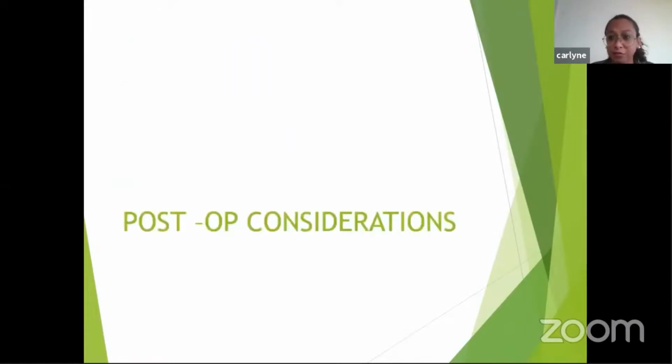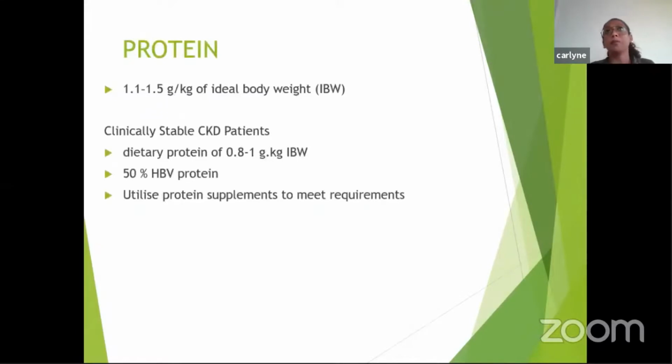Now, post-operatively, there are a few considerations as well. Please understand that after bariatric surgery, appetite drops drastically. The initial post-op phase is very difficult for patients to manage overall nutrition, because there are a lot of food aversions. There is a physical restriction of food intake because of the smaller stomach size. Appetite drops drastically because of changes in a lot of the hormones. And it takes patients at least a good 3 to 6 months to adjust to the new stomach and to eating patterns, and to understand what they can and cannot tolerate.